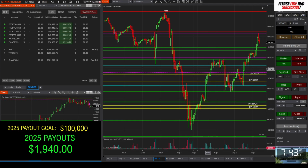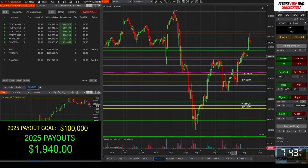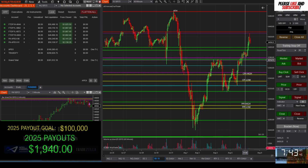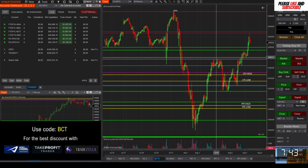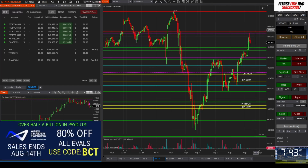Very similar picture on the ES, kind of a choppy morning yesterday, and then we had a pretty strong move to the upside, followed again with the overnight session holding the New York session high from yesterday. This purple line is the high of day, the blue line is the low of day. That's the New York session. That is what I trade on my funded accounts. And we're looking for a pullback long as well on the ES.